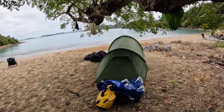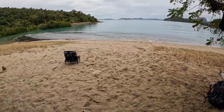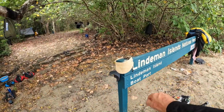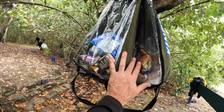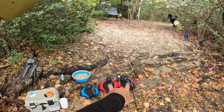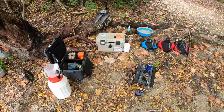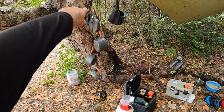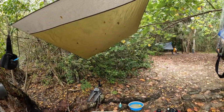So this is Martino and Barbara's setup here on the beach. Linderman National Park, boat port. This is my camp setup. So I've got my food up in the trees, away from the birds. Got a little bit of water left over, so I've got probably about 20 litres of water. It's my wash tub. And yeah, I've just got toggles and some rope there just to get the pots and pans off the ground, and a rain fly just to keep a bit of the rain off me.